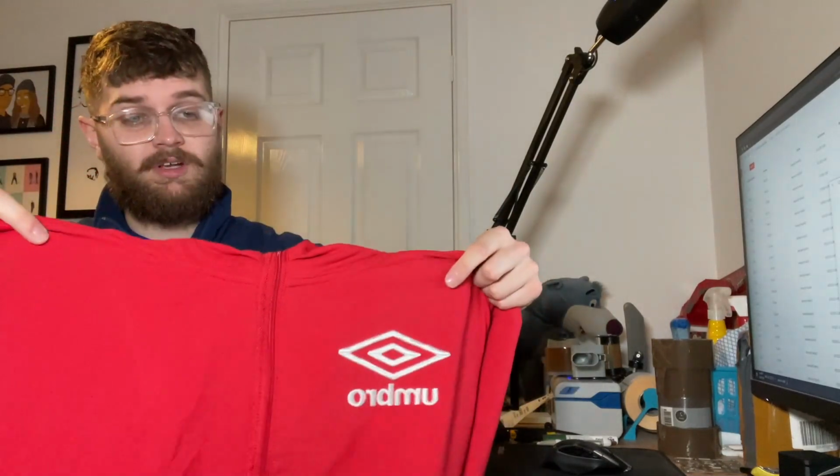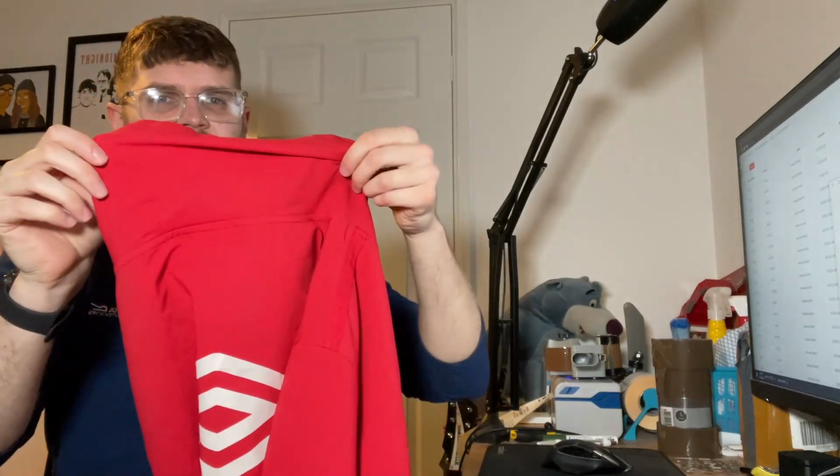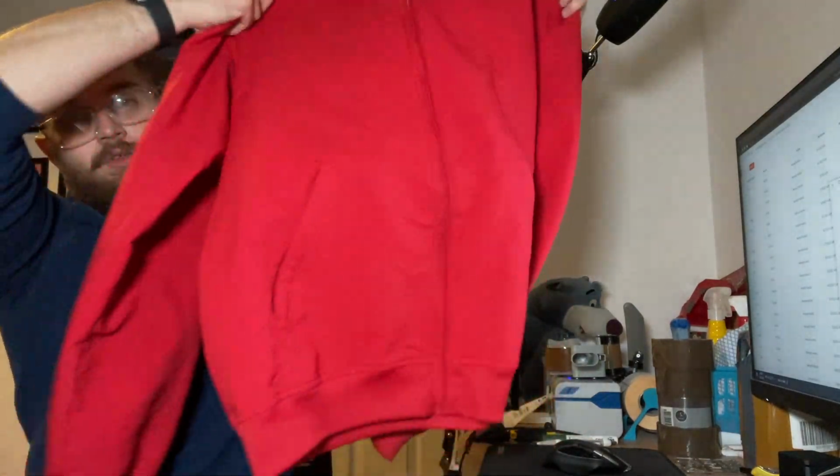I tend to stay clear of Umbro because there's just not a huge lot of value, but this was from the shop where everything was like £2. Just couldn't say no. It's an old school Umbro track top with a weird high neck. I've never seen one like that, so I guess it just keeps you warm if you're wearing a hat as well. Nice back graphic, really good condition.